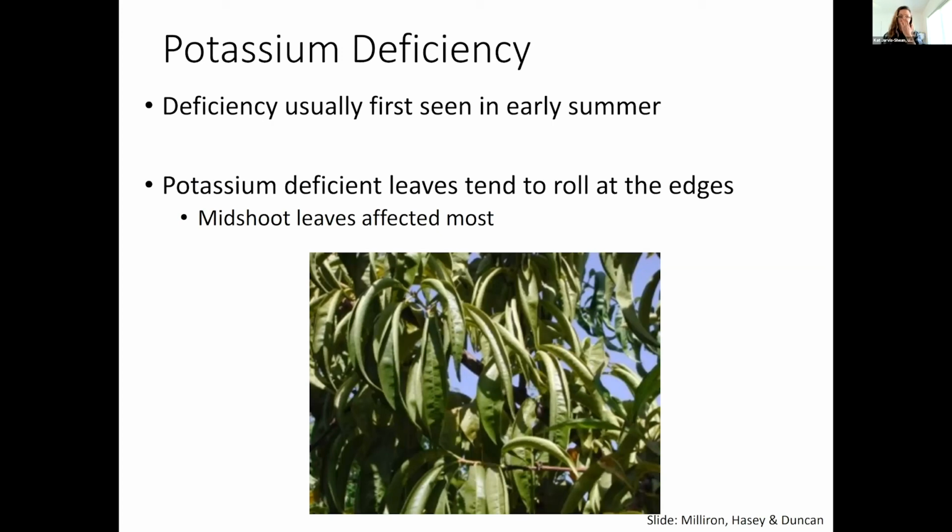When we don't have enough potassium, what we usually see is this leaf curl, this curling in of the leaves here on the edges. This really manifests first in early summer because the fleshy part of the fruit is the big demander of potassium. As that fruit is really starting to expand in early summer, that's when we usually see this drawdown from the leaves and other parts of the system, which show these deficiencies.